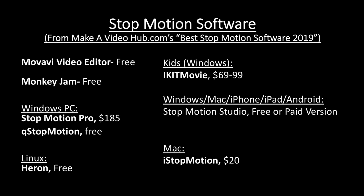So Monkey Jam is free. Let me see my notes here. Monkey Jam is mainly for pencil tests. It can do some very basic stop motion stuff. Again, you're going to be importing images and exporting them as a movie. So I don't believe you have the ability to capture the images actually in the program itself.